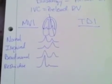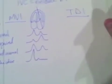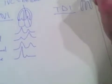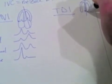Now I know what you're saying. You're saying, well, how do I differentiate normal and pseudonormal? And the trick to that is using tissue Doppler imaging. So TDI is basically just pulse wave Doppler with a fancy name. And what we're going to do is put that pulse wave gate right over the mitral valve annulus.